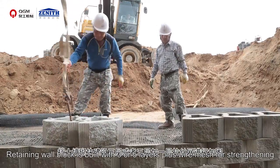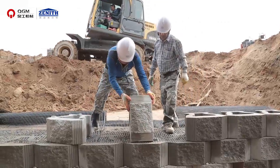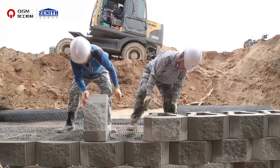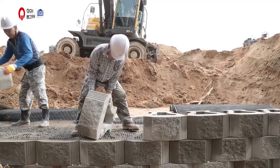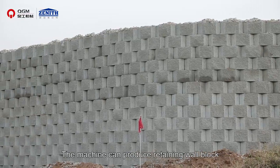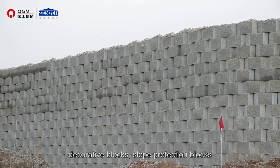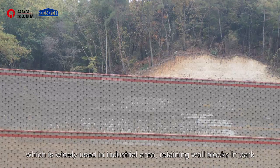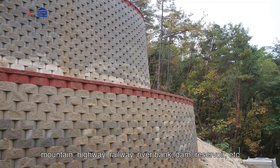Retaining wall block is built with 3 or 5 layers plus wire mesh for strengthening. The machine can produce retaining wall blocks, decorative blocks, slope protection blocks, which are widely used in industrial areas, retaining wall blocks in park, mountain, highway, railway, riverbank, dam, reservoir, etc.